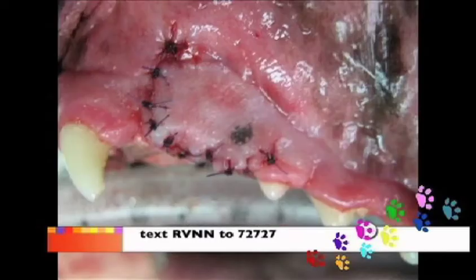Okay. Do we have a picture of that here? Yeah, we do. I think we have a photo of the extraction. We have one of the extractions and the stitches. There we go. Oh, I see. So this is a big canine tooth that had to be taken out.